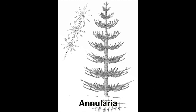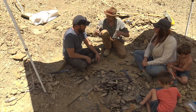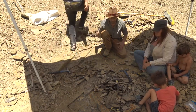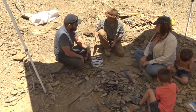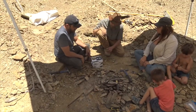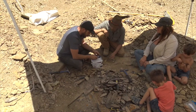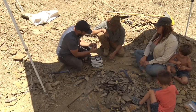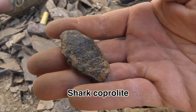Okay, cool. All right, now you've also brought some stuff that you guys have found. Let's grab that and show these guys what this stuff is. So this is some of the stuff that you guys have found here over the years. We've got some plants and some coprolites and a fish. This is pretty neat. This is the coprolite from a shark, and you can tell it's from a shark because it has sort of a spiral pattern to it.